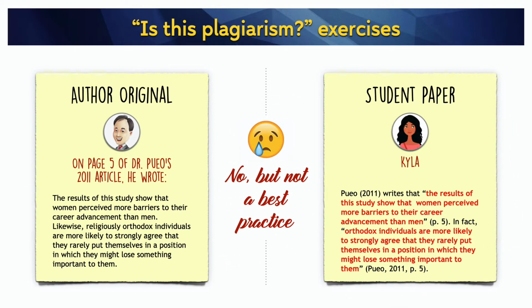This may not technically be plagiarism, but it's also not the best practice. It is often stronger to paraphrase or put information into your own words rather than to quote. Paraphrasing allows you to use just the information you want from the source and to frame it in a way that best fits your writing style.